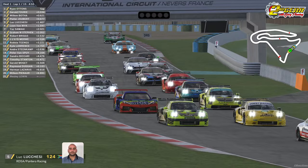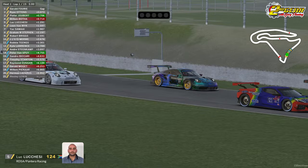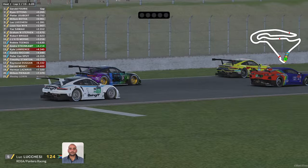25 minutes it's going to be, then it'll be an invert. Probably fine, they're going to invert the top 10. Then they will move swiftly into race number 10.